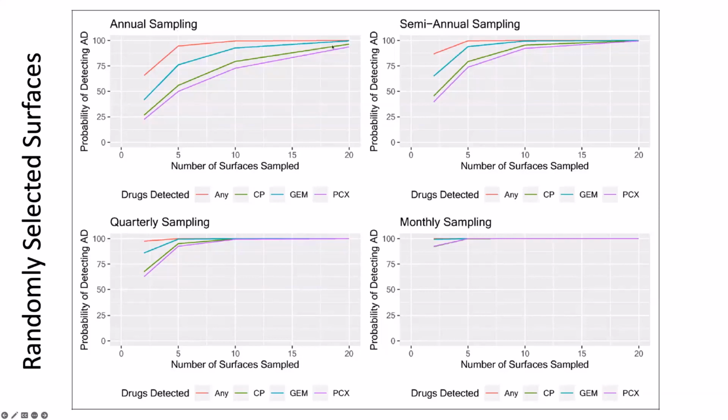You wouldn't get up to guaranteed finding of a true event until you went to about 20 surfaces. So now if you look across at semi-annual, you can see for just cyclophosphamide, CP, which is the green, 5 surfaces, sorry, would again be about 75%. So you'd still be missing 25% of the time a true positive. Okay, so I'm going to move on to the next set of slides.